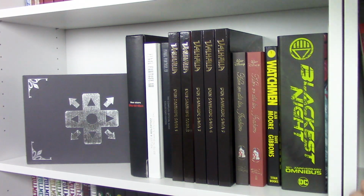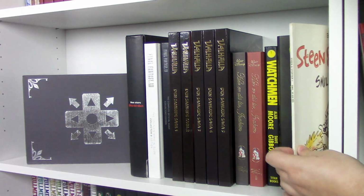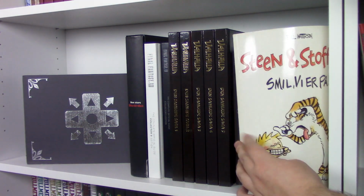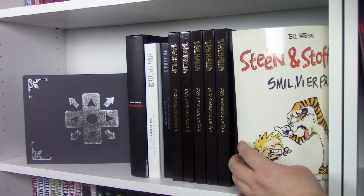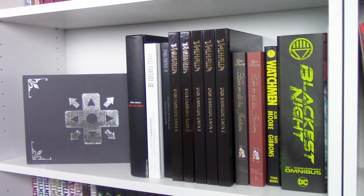And then last but not least, we have Blackest Night Omnibus Edition, which is a comic that I read throughout the summer and autumn of 2020. And then just a small comic here, which is a Danish translation of Calvin and Hobbes. So these guys. I got this one from a friend of mine. She didn't want it anymore, and I've always enjoyed Calvin and Hobbes in my youth. So I thought, why not? I mean, it fits in with the rest of the comics. So this is my non-manga shelf, but let's quickly move on to my manga.